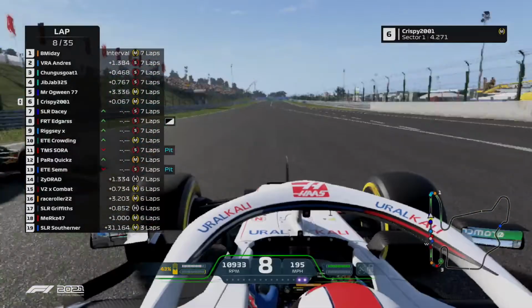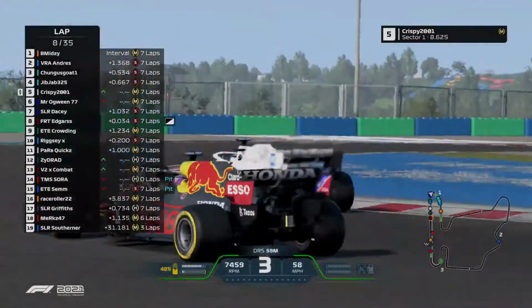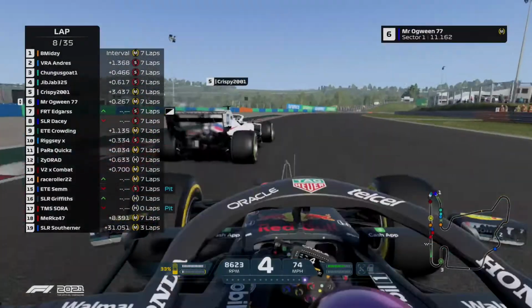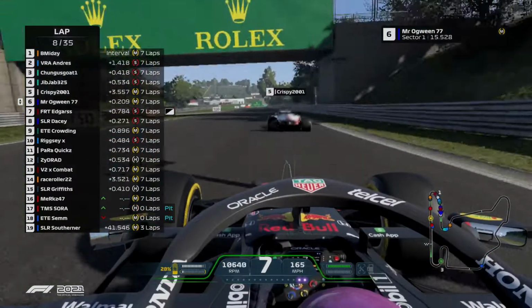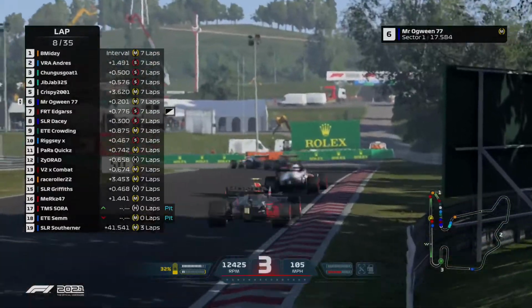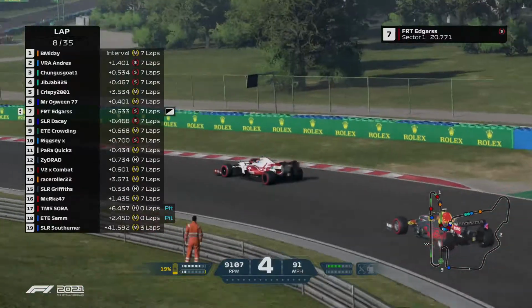Here goes Crispy looking for P5 down towards that first corner. He's going to take it on the inside, but he's already clear before they even reach turn 1. Can Ogwin fight back? No, he can't. He's trying. He's got the DRS trying to take an advantage, but he just can't. There's not enough room. Edgar's got a front row seat for this fight, but he's going to be focusing on the Red Bull behind him.